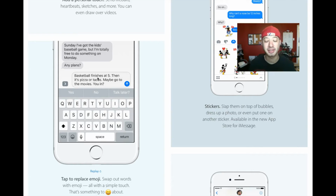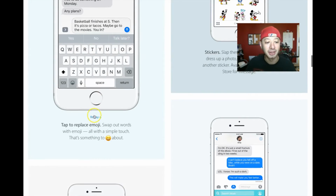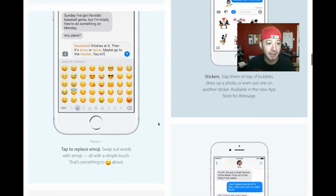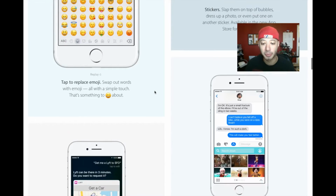And if you're trying to talk to someone, let's say if I'm texting my dad or something, it wouldn't make sense, because they're like, why are you sending me a burger, or basketball or whatever. It just doesn't make sense. But a lot of teens, a lot of young kids will like this. So, just something else that I guess makes it more fun.